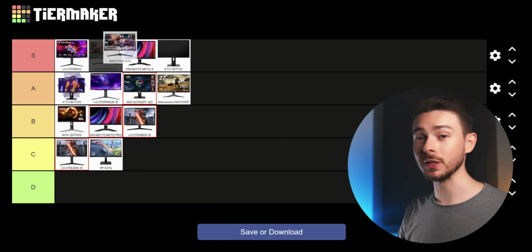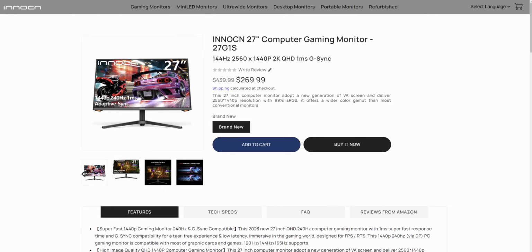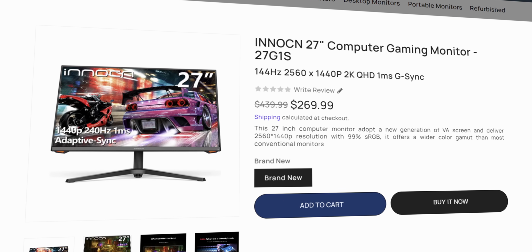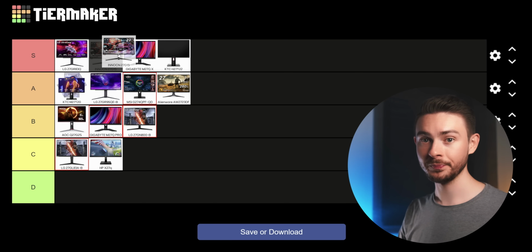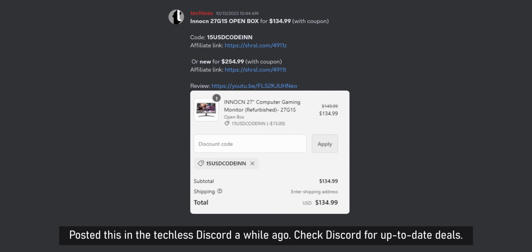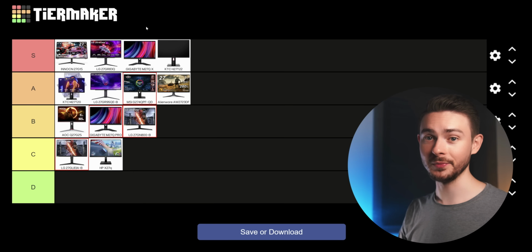One of the biggest arguments for the 27G1S probably is its price. It regularly can be had for 250 to 300 US, which is just insane. Like at this price, it even is a serious alternative to many of the 144Hz class monitors. And currently, you can also get this as an open boxed or refurbished item for even less directly from their website. I have that link down below as well. So yeah, well deserved S tier. Great performance and insane value for money.